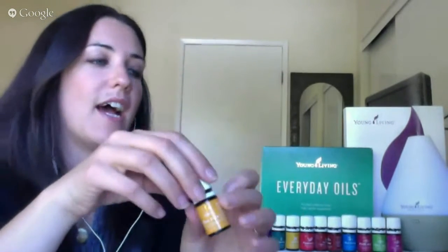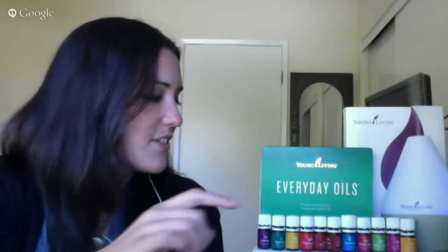I really like to use Citrus Fresh as a carpet freshener. What you can do, and this is really simple and easy, is get a cup of baking soda and then just add 15 drops of Citrus Fresh to it, right to the baking soda in a jar, and then shake it up, and then just sprinkle it across the carpet and leave it there for about 30 minutes, and then vacuum it up, and it gets all those nasty odors and freshens up the carpet. You can also do this with Purification.